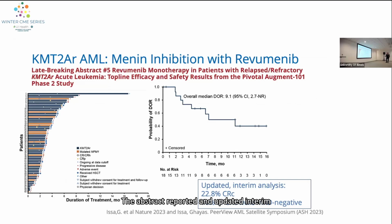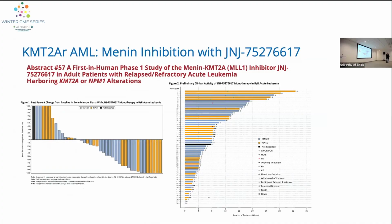The abstract reported an updated interim analysis where about a quarter of the patients, 22.8% of the patients, had a composite complete response. And of those that had a complete response, 70% were able to achieve MRD negativity, which is huge. When you talk about previously treated, at least 2 lines of prior treatment, on average, 70% were able to clear the MRD positivity and likely get these patients to the transplant that they need to get them the durable remission.